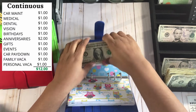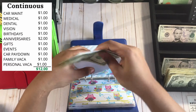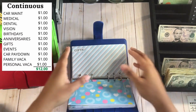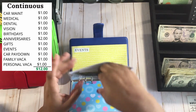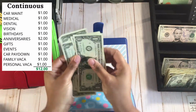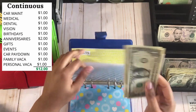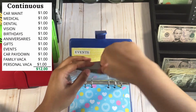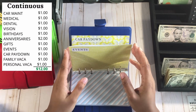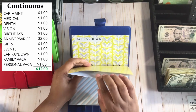I try to at least put something towards my sinking funds each week. Like, if it's only $1, it's only $1. But at least something. So gifts is going to get $1. It's going to bring it up to 4. So we've got 1, 2, 3, 4. I told myself to try to at least do $5 a month in each of the sinking funds. And if I have to scale back on some things, I'll scale back on some things.